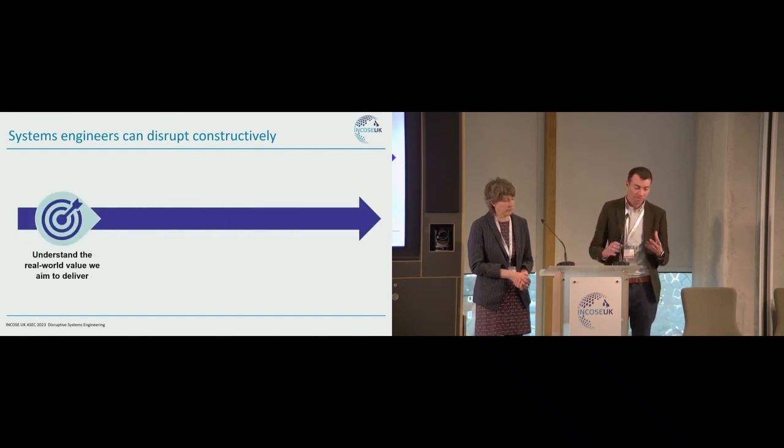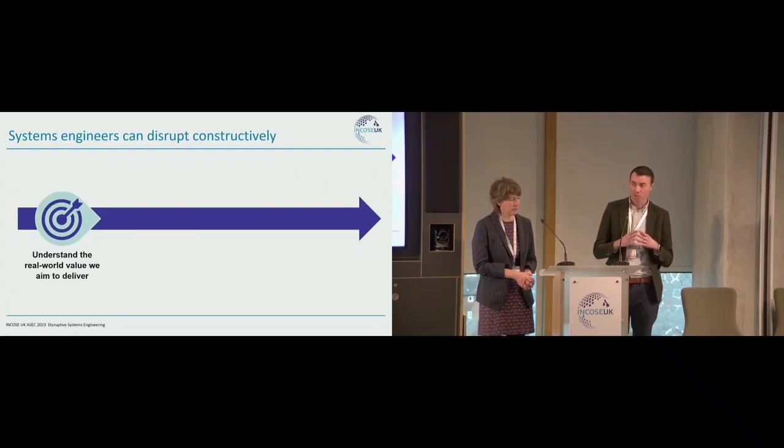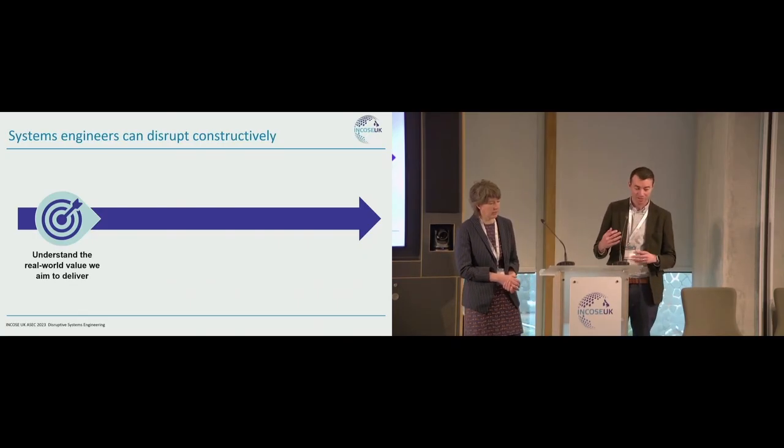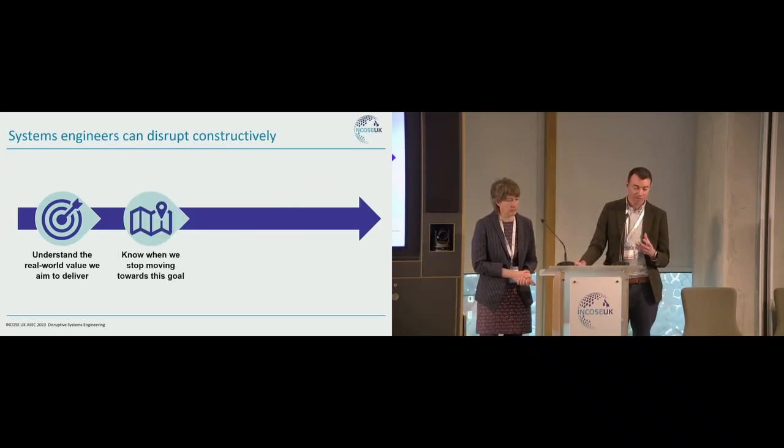We start fundamentally with understanding what is the real world problem that our project's aiming to deliver. So not what we as individuals or teams are trying to get out of it, not what our companies are trying to get out of it, but what is the objective that system is delivering in the real world. And so then when we really understand and appreciate that, we can understand if our project is still moving towards that goal, or if it's veered away or it's stopped progressing in some way towards it.